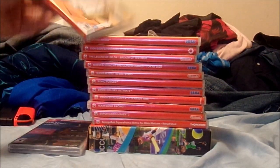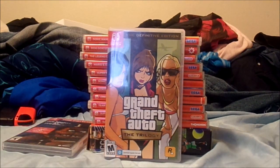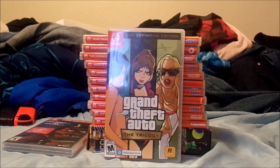Next we got is the Grand Theft Auto Definitive Edition Trilogy. Funny story, I picked this up like literally a day after it came out at Walmart. I ended up losing my original copy. This is the second copy I picked up. I have no idea where it went to. I cleaned up this room a while back, and I had no idea where it went off to.